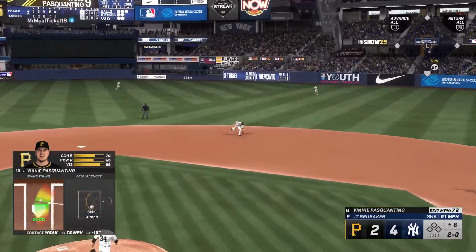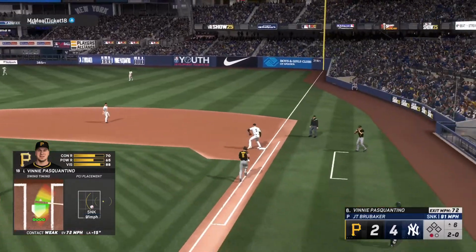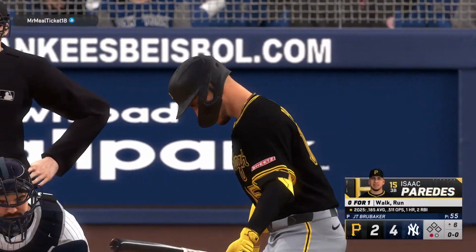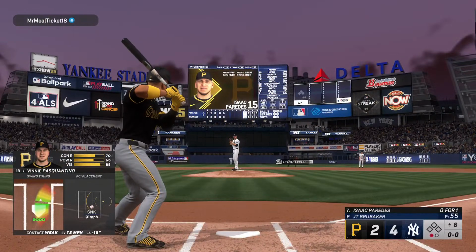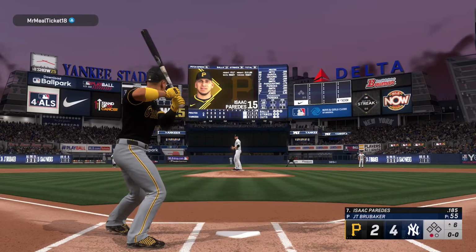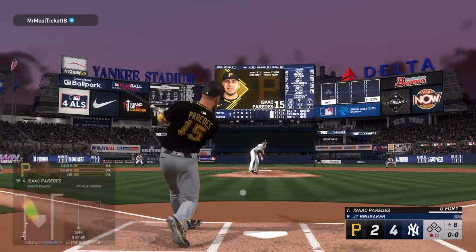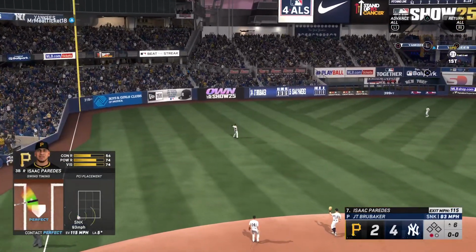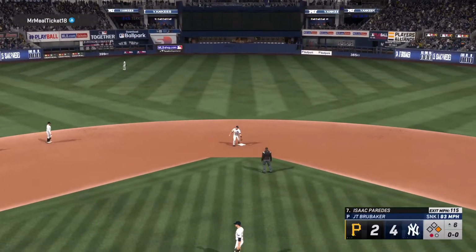On the ground, right side. On to first. He's out. 1 up, 1 down. Up next for the Pirates, Isaac Paredes. A strikeout and a walk. Hard hit, left field, base hit. So they get a man aboard with a 1-out single.